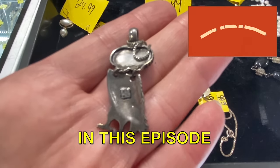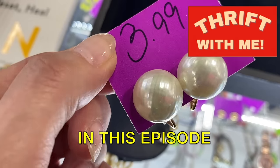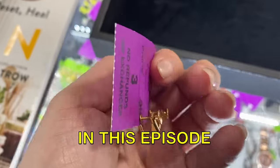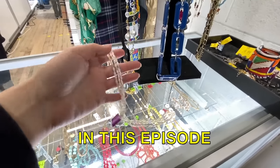Look at that. I have a good feeling about this one. Okay, so these are true pearls that have been faceted, that has been treated. That's a mabe pearl that has been treated. And it looks like it is a gold-filled clasp. I love it when they just miss things.